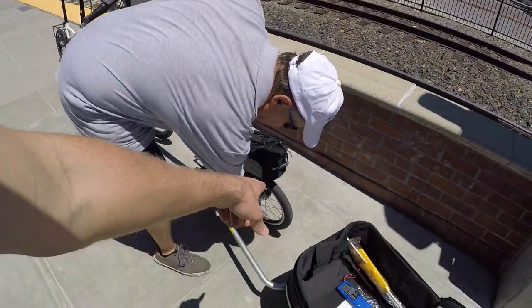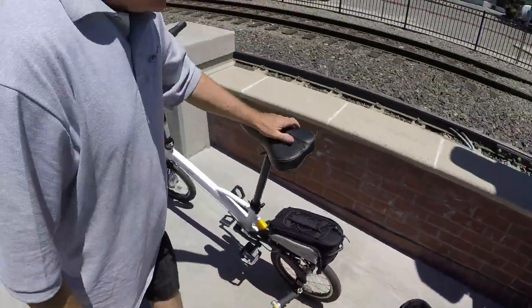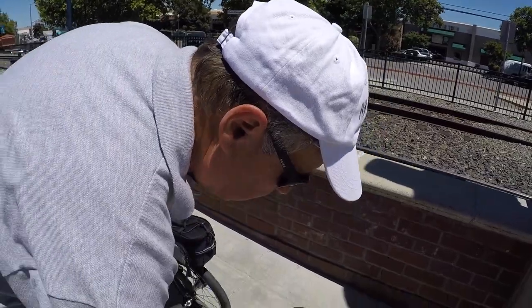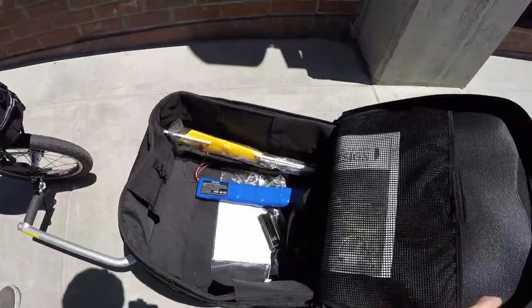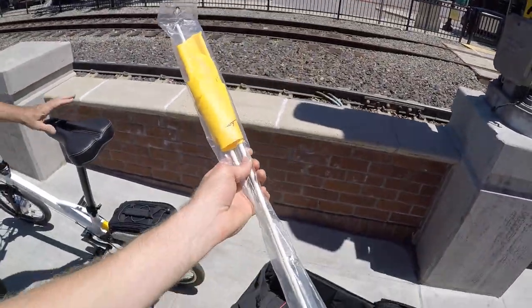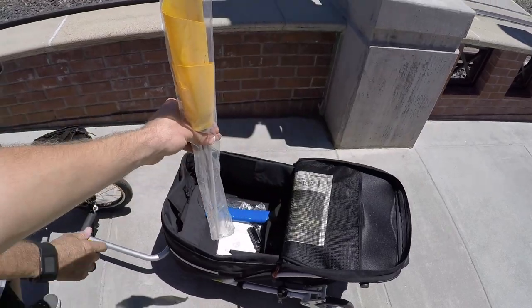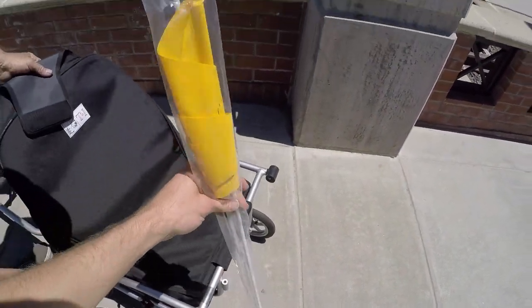So you could lock the bike at the rack, and then you've got a cargo trunk. Do you know what the weight capacity on this thing is, Doug? 50 pounds. 50-pound capacity. Completely folds up, which I can show you. So let's do that, and I didn't want to miss out on safety again. Look at this. It comes with a yellow safety flag. Where does that go? Back in the back. Oh, right there. Yep. There we go. Comes with a flag.